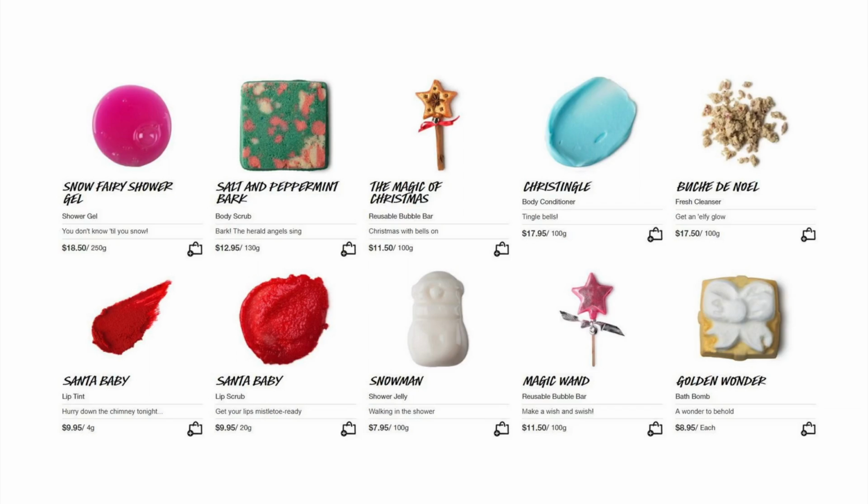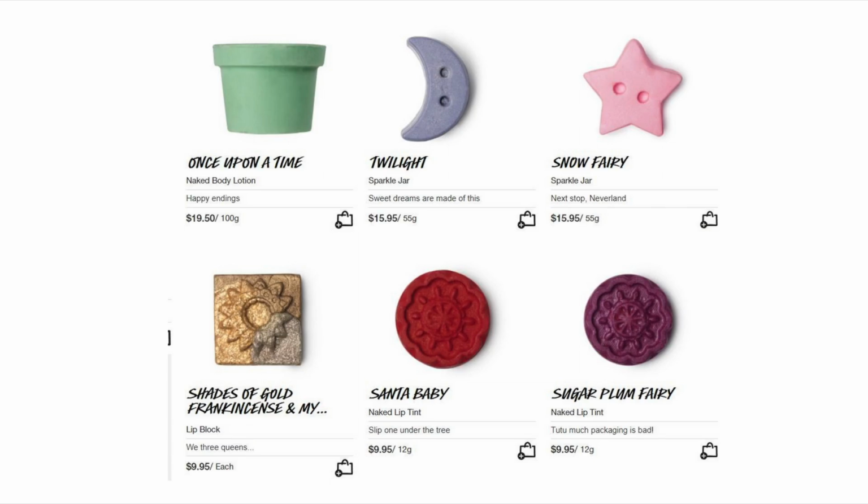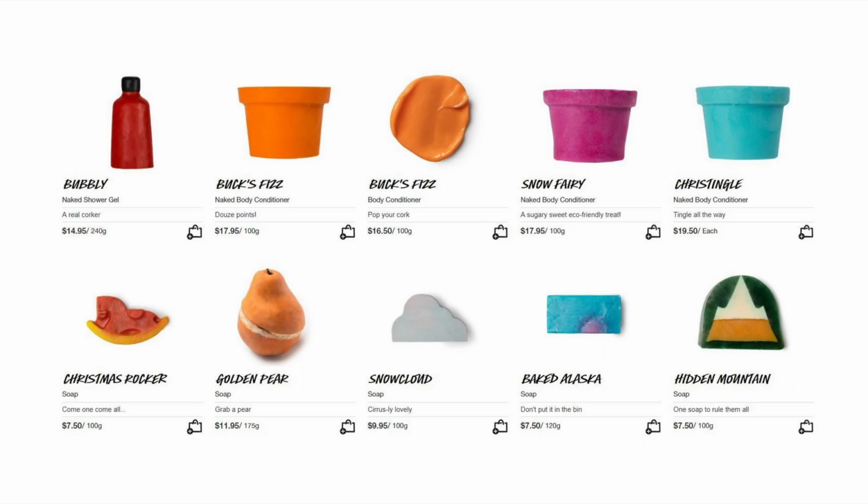They've got lip tint back. The Santa Baby. They've got a Sugar Plum Fairy lip tint as well. They've got the Naked lip tint, Santa Baby as well. Those are messy. They've got so much cool stuff. You can see they have so much. I want the pair.